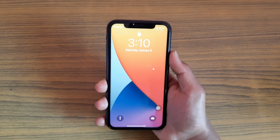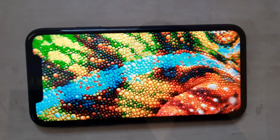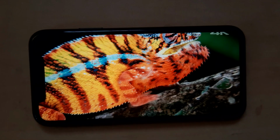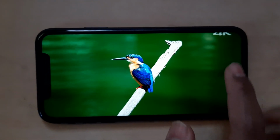This phone has a 6.1-inch IPS LCD, not Full HD display. This phone has 828 by 1792 pixels. Now, you can look at the videos yourself. The colors are really accurate, the display is really vibrant, and the display is really good. But it is 828 pixels, so that's that.